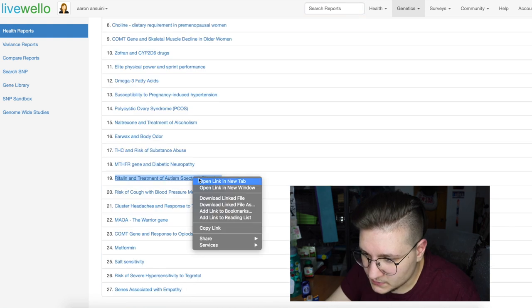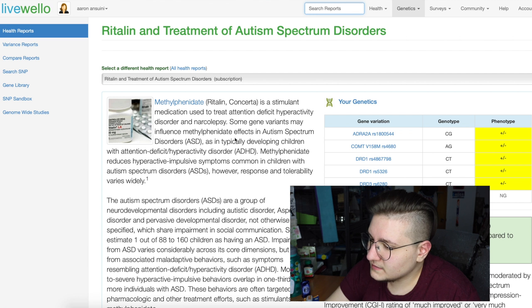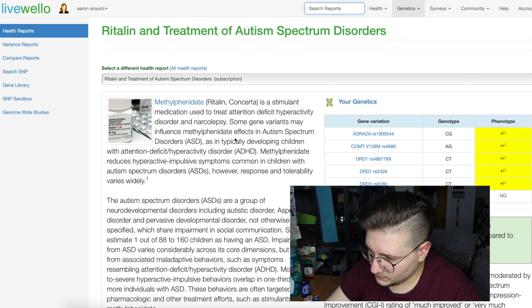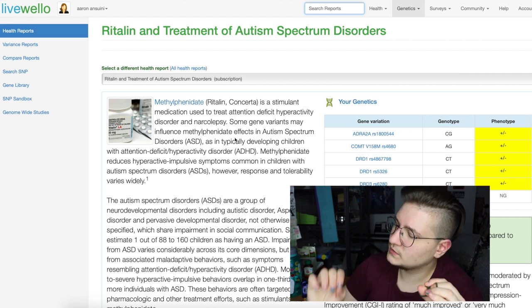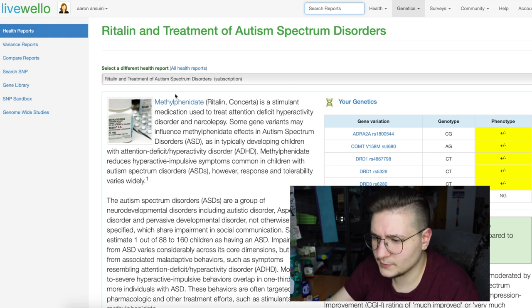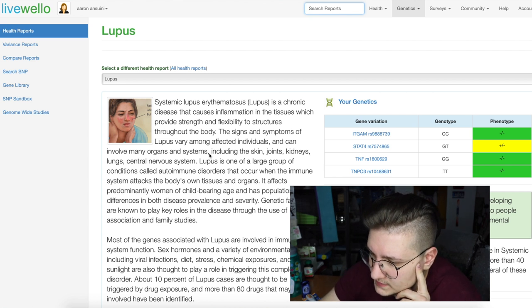Ritalin and autism spectrum disorder. Okay, hang on. Aaron is likely to have an increased response to methylphenidate, which is Ritalin, due to CT genotype compared to people with other genotypes. Ritalin and Concerta are both part of this same medication. Interesting, because Ritalin is a stimulant, but from what I understand, Concerta is not a stimulant, so how does that work? Anyway, lupus. Aaron has a slightly higher than typical risk of developing lupus due to GT genotype for RS75748865.